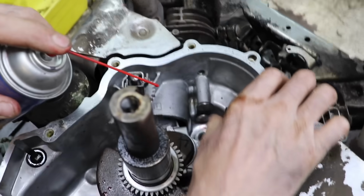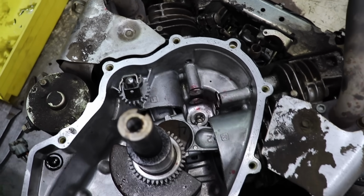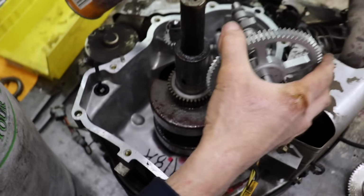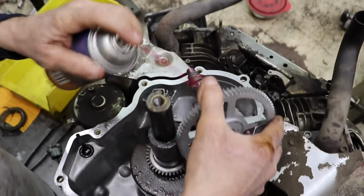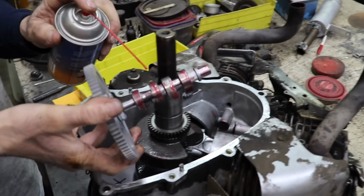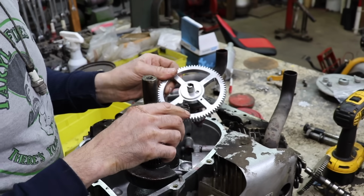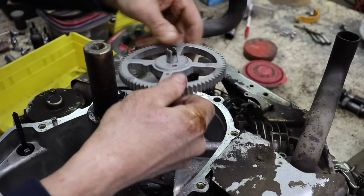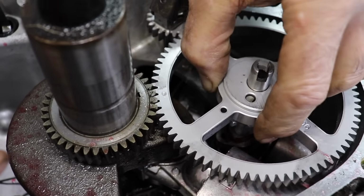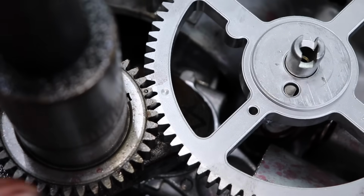Now spray a little on here on the end of the lifter, or tap it, whatever you want to call it. And then we're going to spray some on here and some on the lobes, so we've got lubrication on there already. Get the lobes. Now find our timing mark and line that up with the mark on the crankshaft gear. Voila! Now it's in. Now I want to spray a little on here.